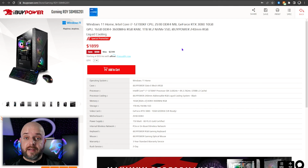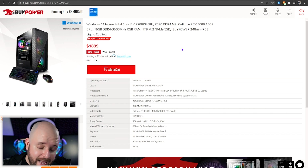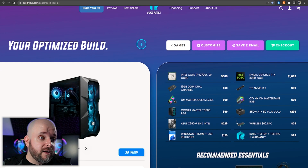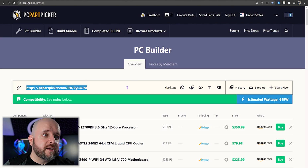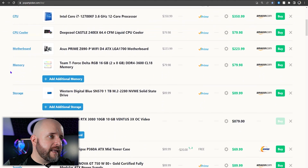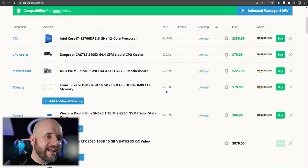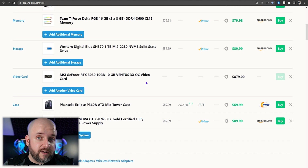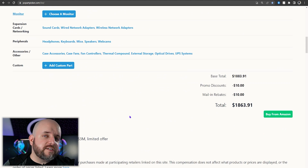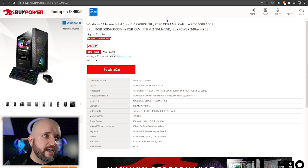If someone wanted to get something like a 3080 and they wanted to get as cheap a price as they could, because they had to have that 3080, I'd usually send them to Build Redux, because Build Redux had some ridiculous prices. Well, this isn't even close. I put together a quick PC part picker list that's an equivalent build to this. It's more expensive. Here I picked the MSI GeForce RTX 3080 Ventus 3X OC, the cheapest 3080 I could find at $879 on Amazon. $1,863.91 before taxes. And then you don't get a warranty. So yeah, this is really hard to beat.